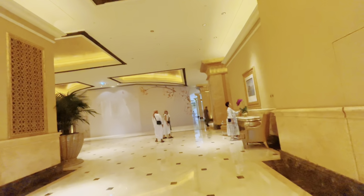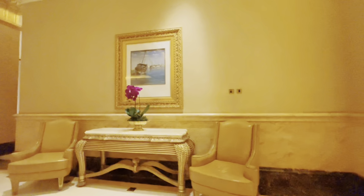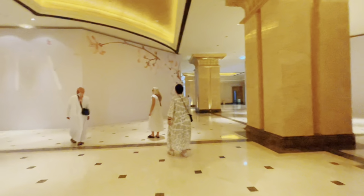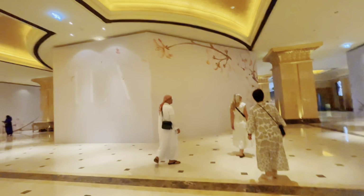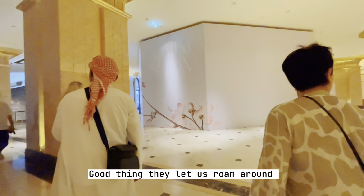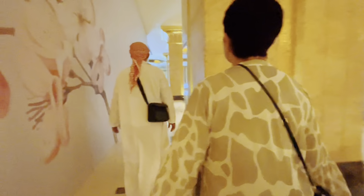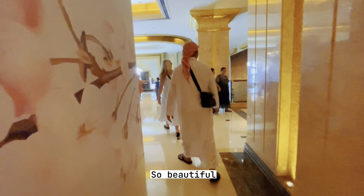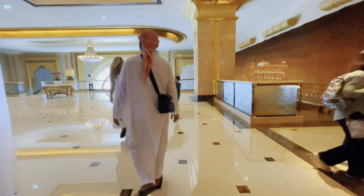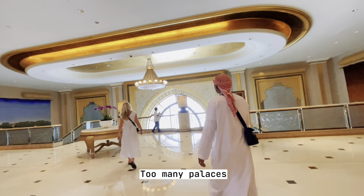So proceed. Elevator nila gold. Oh my god. All gold. Palace. You know, place for rich people only. Buti pinayagan tayo dito maggala-gala. Napakaganda. Abu Dhabi. Palasyo. Ang dami dito mga palasyo.